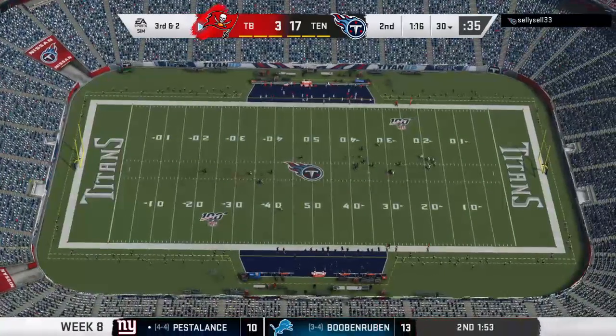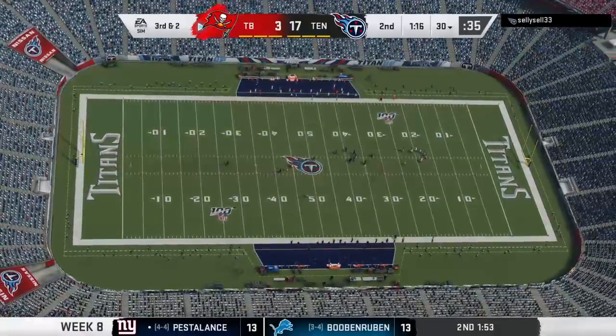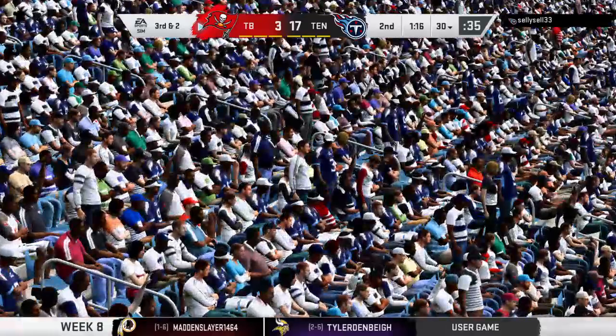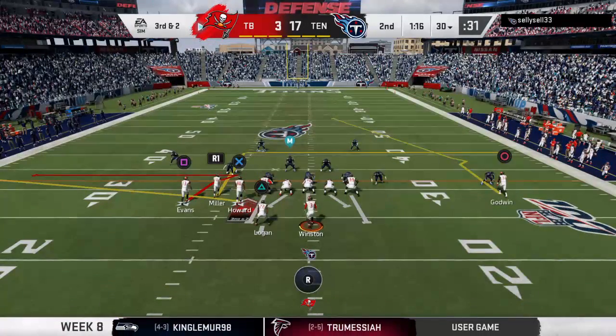Pass rush, they've been able to get home, and they're taking the ball away in coverage as well. I love how you put it together. The front and back working in sync, only way to play good defense. The Bucs on third down, just 1 for 3 thus far.